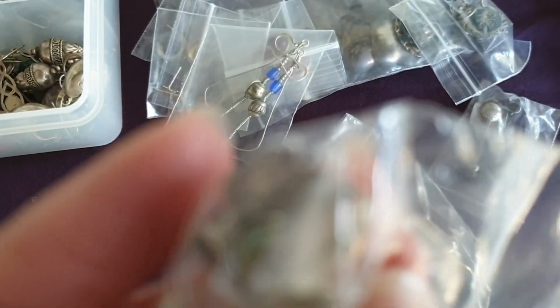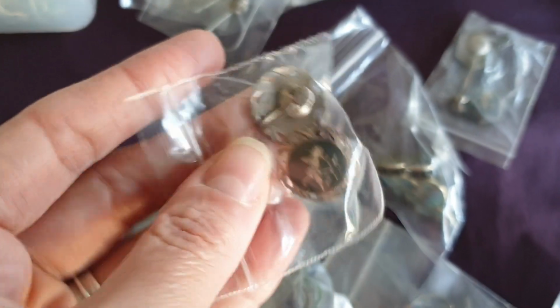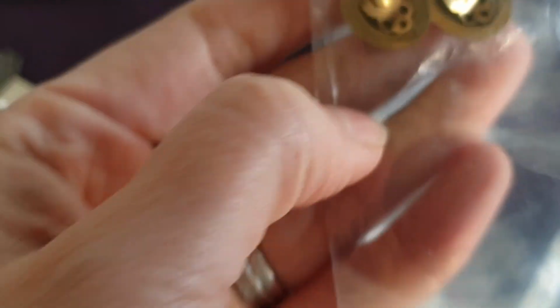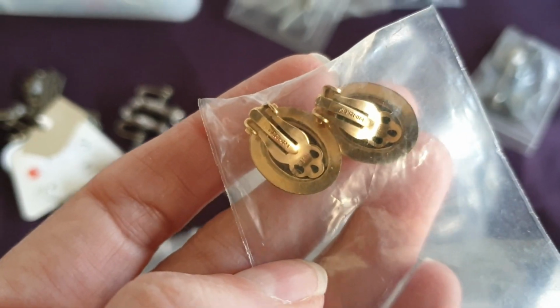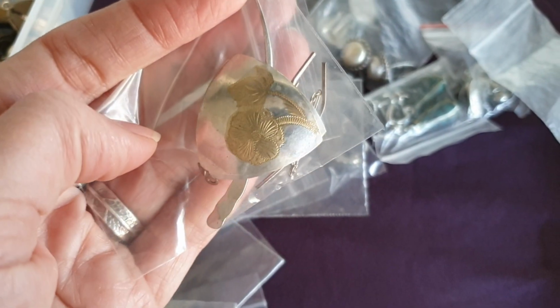Can you see a mark in there? Yes, Mexico. Some more Siam ones. There's actually quite a few pairs of Siam ones through here. Some more. Oh, these ones were gold filled. I don't know how they got in there. Gold filled. More sterling. Let's have a look. What else? These here were really interesting. They're sterling.